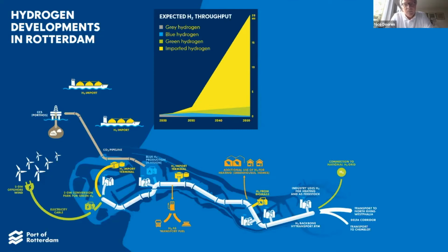And we started with a program to really ramp up all infrastructure requirements that are needed. So the first announcements and the first developments for pipeline infrastructure, import terminal infrastructure are on their way. Also, Shell announced the development of a first electrolysis site in the port of Rotterdam. So it's not just future planning anymore, it really took off.